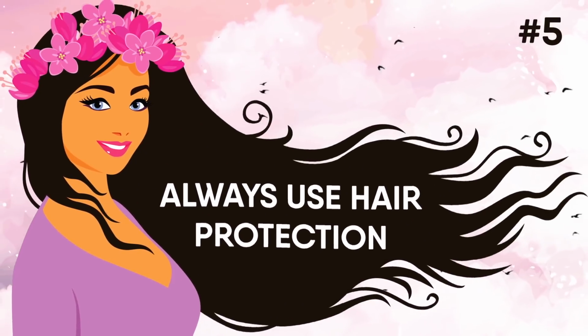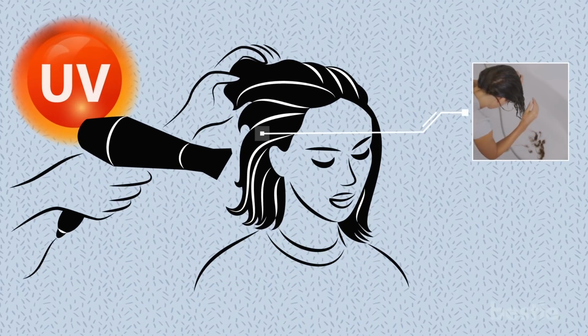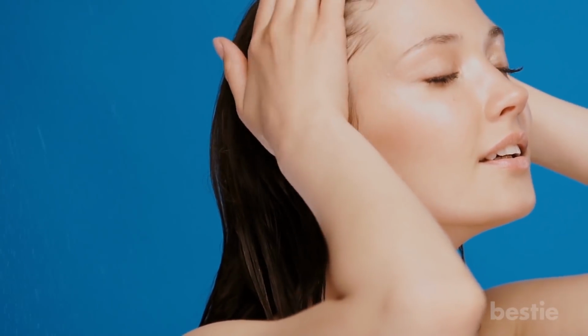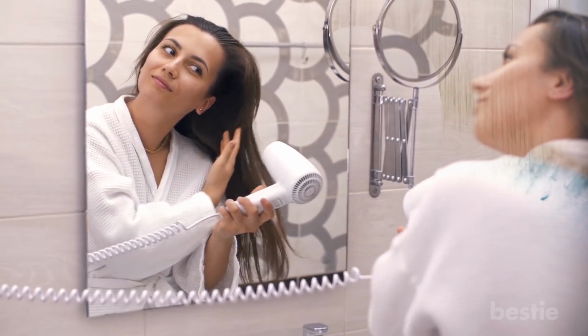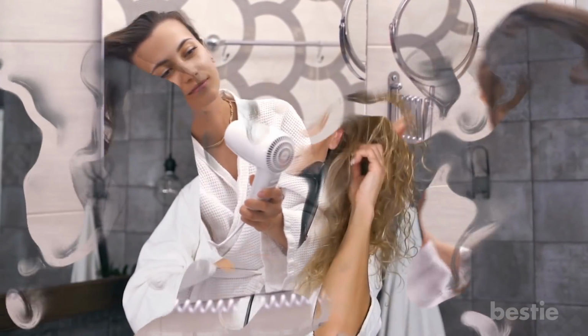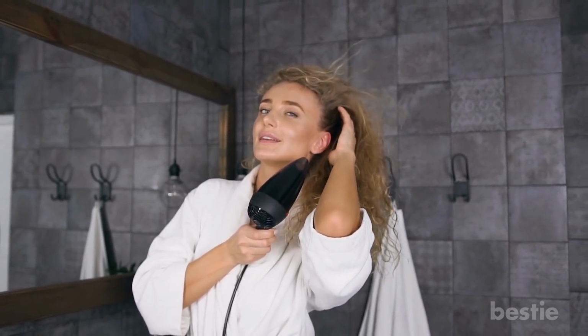Number 5. Always use hair protection. Hair can be damaged by both UV and heated tools like straighteners, tongs, and even your trusty hairdryer. So it's important to give as much protection as possible. When you dry out your hair at home, always use a heat protector. This will condition it from the inside out and shield against damage from straighteners and color zapping rays. And when drying, be sure not to hold the hairdryer too close to your lengths to prevent split, fluffy ends. As a test, blow the hairdryer into your hand and see how fast you pull your hand away when holding it close to your skin.